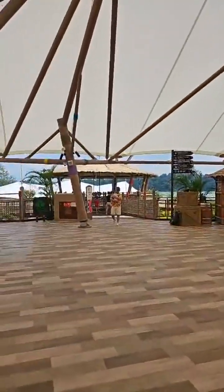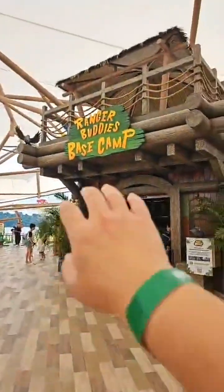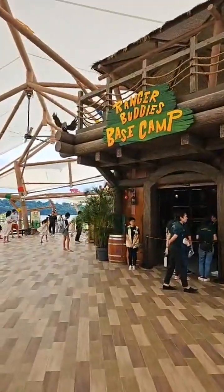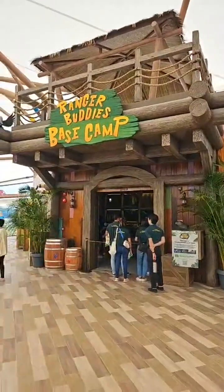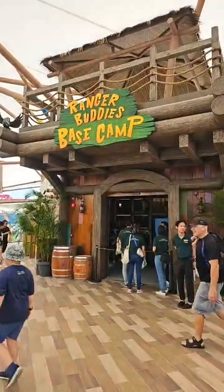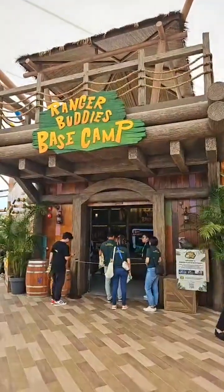KidzWorld consists of a dry playground as well as a water play. There's also a Ranger Buddies base camp. If you are familiar with Ranger Buddies, it's the zoo's phygital experience whereby you can do quests on the app, and now you can even come down to the base camp to complete some of the quests. So if you're familiar with Ranger Buddies, this is something you'll be interested in as well.